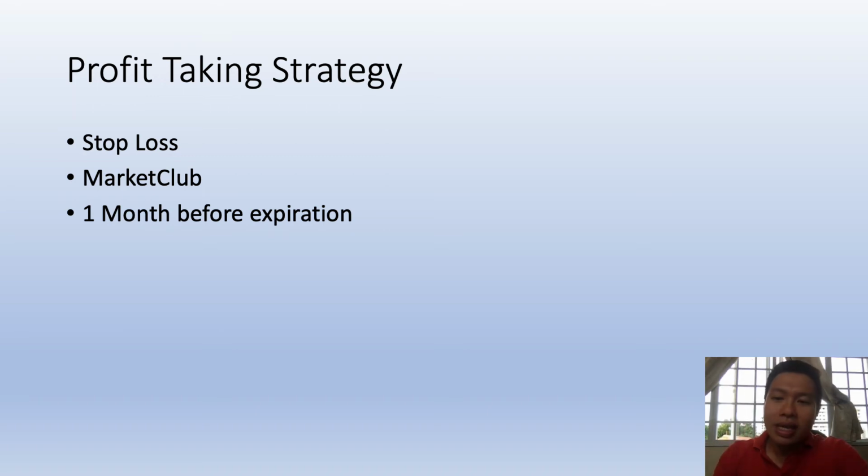I will only tighten my stop loss when I receive a sell signal from my technical screener, which is MarketClub. I have been using this screener for around a year, and I'm super comfortable using it. Once MarketClub issues a sell signal, that will be my cue to tighten my stops. And if I am stopped out of my position, I'll wait for MarketClub to issue a new entry point for me to enter.